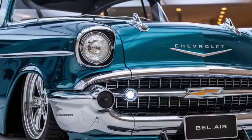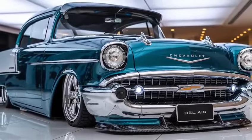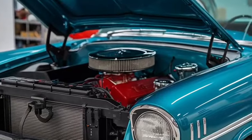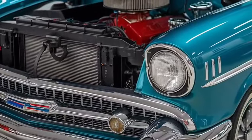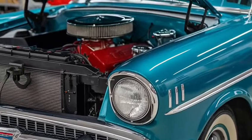Even today, the Chevrolet Bel Air holds legendary status. It's a staple at car shows, auctions, and private collections. The restoration community is massive, with thousands of enthusiasts dedicated to keeping these machines on the road. Whether restored to original factory specs or customized into a modern hot rod, the Bel Air continues to turn heads and stir emotions.